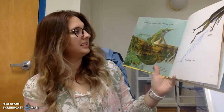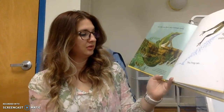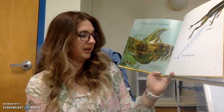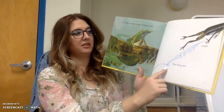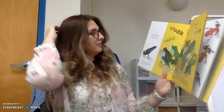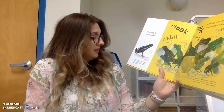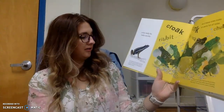And this one has a very strange nose. It's called Darwin's Frog, and it lives in South America. No one really knows why it has a pointy nose. This frog can, whoops, jump really far really quickly. It's a striped rocket frog from Australia.